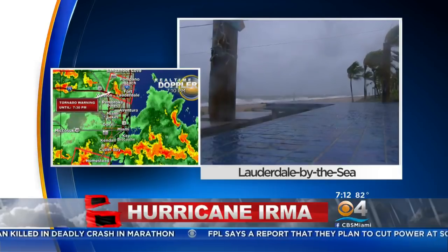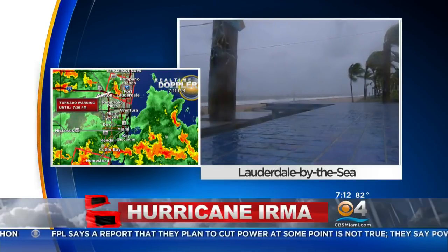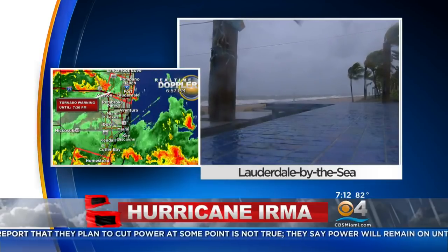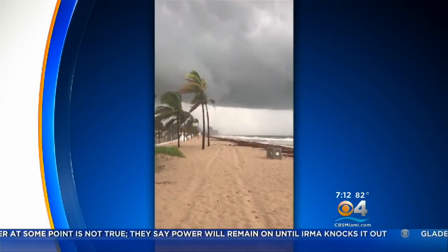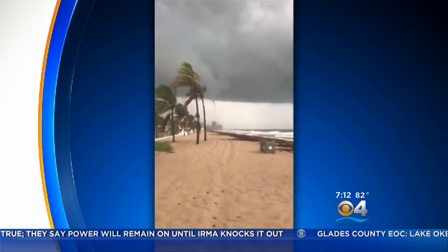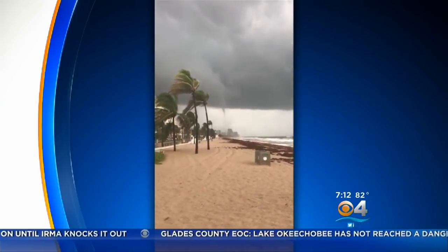Okay, so you're looking on your screen at Lauderdale by the Sea. I believe this is the live picture, correct? Yes, this is the live picture, and we saw earlier from Hank that view of this weather system coming in. There it is. And this is the one from Hank in the beginning, and then we also saw from Carrie Codd, which was shot from A1A in Fort Lauderdale. Right now you're looking at the one from Lauderdale by the Sea.